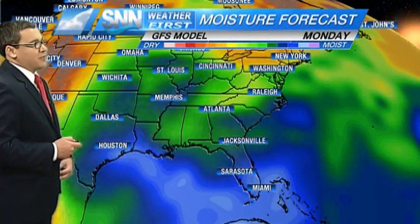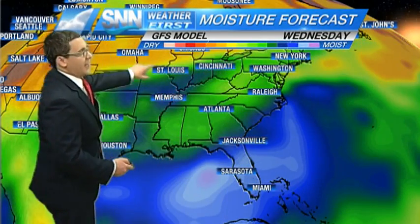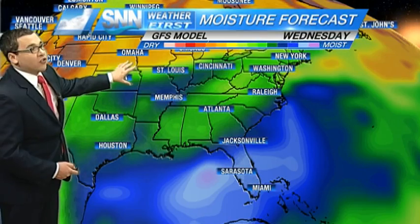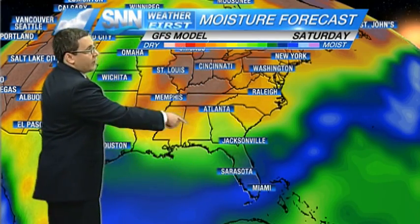And the reason it's expected to make the curve is because this tropical moisture represents Tropical Depression 9. This dry air represents a trough in the jet stream, which is expected to dip down, drag this out to sea, and then we'll get much cooler and drier air to our north.